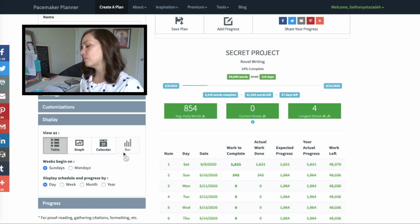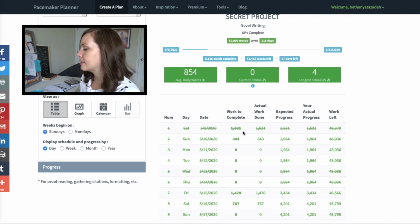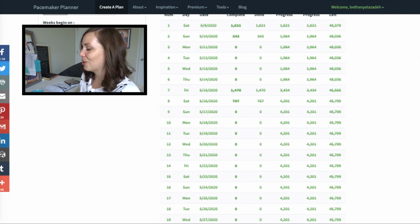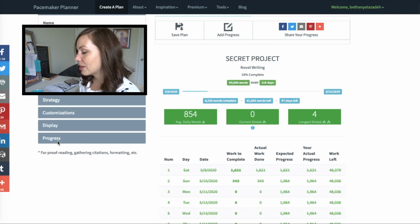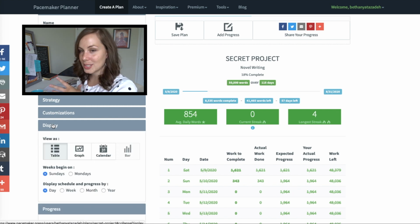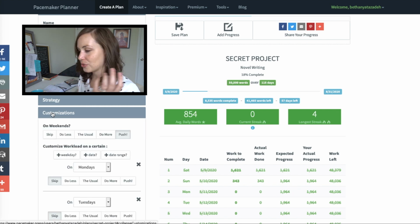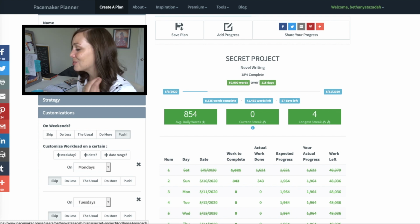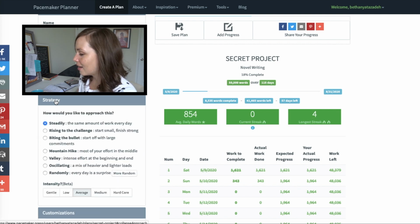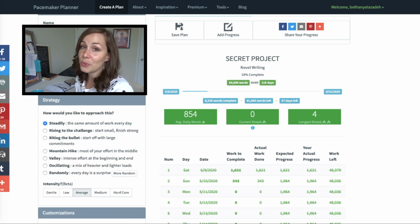But yeah, I think the table is still my favorite because I really like seeing that progress as you add it in. You can see a very long stretch of not writing there. So there you have it. You can track your progress. You can track how it's displayed and you can customize that to you. You can also customize the days that you write, which is so helpful because nobody writes the same, so you can make it yours. And the strategy for how you attack it and get into it and get it done, everybody's so different with that too, so this is really cool.